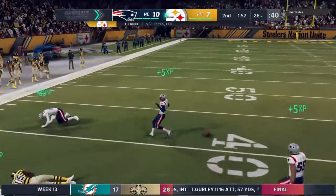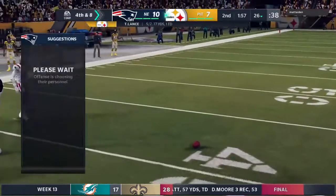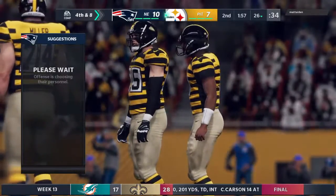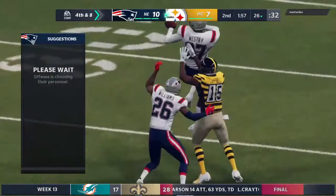And that is incomplete. That's a nice job there because you've got to play the ball, not the man when in coverage. That'll keep you away from a lot of needless penalties. He's able to knock that one away.